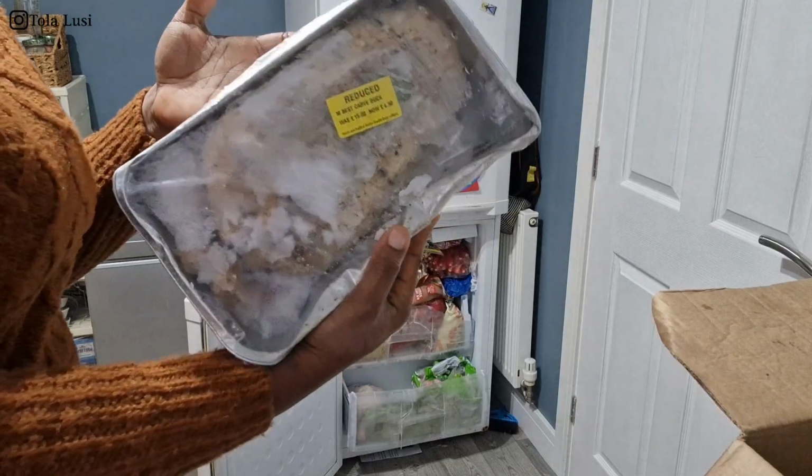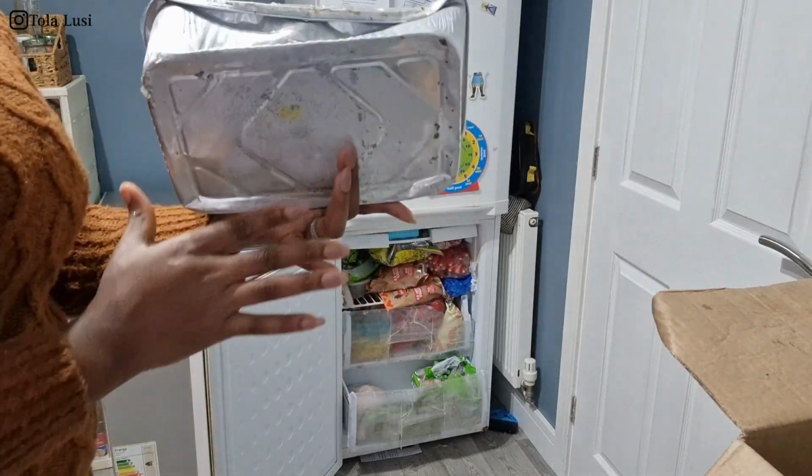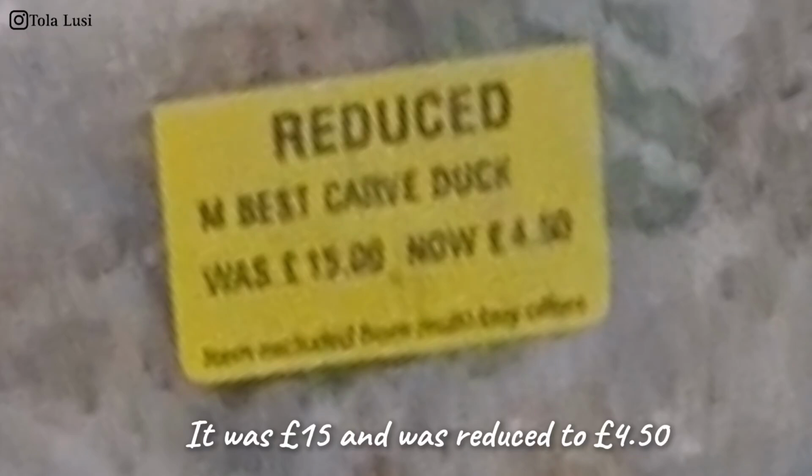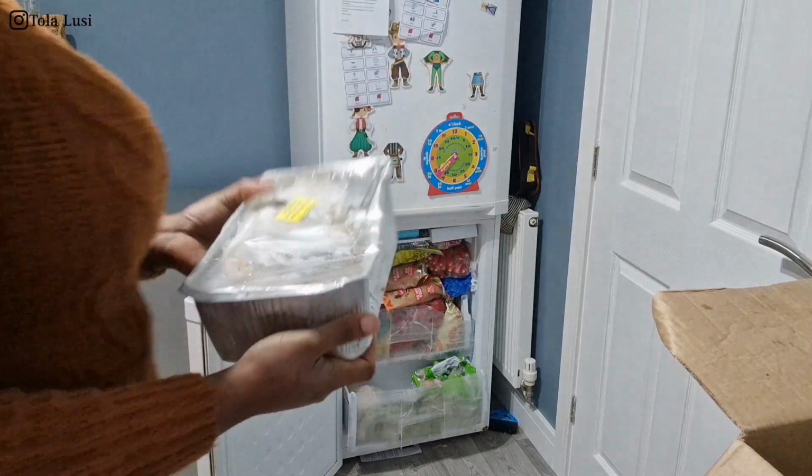You guys remember the duck I told you about on Vlogmas Day 1? This is it. This was originally £15, but I got this for £4.50, and it is still in my freezer. I got two. I've used up one.